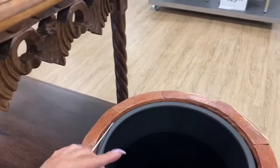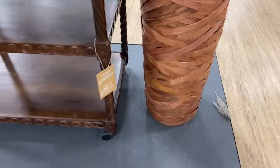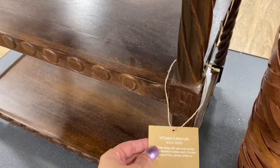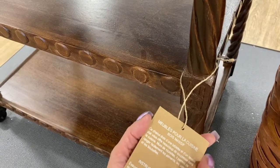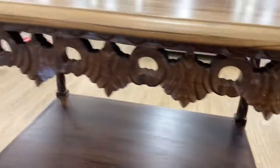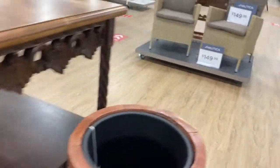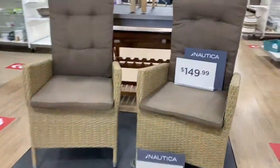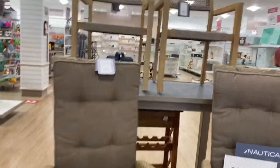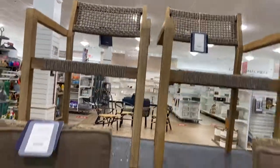Let's see. Nicole Miller, $69.99. Look at that. So I'm loving this table, and it has wheels. This is solid wood. $249.99. You see the detail of that, guys? Let me see how much these chairs are. This is Nordica, $149.99, and they have two. And then those chairs back there are $59.99 each.